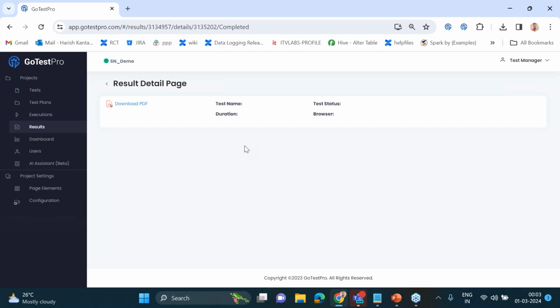So from this result detail page, we can also get the results, and we can also download the results in the form of PDF. You can see the test status of this particular test has passed and the duration of time that this particular test has taken, that is 166 seconds. Once I click on download PDF, this PDF will get downloaded to my local machine, and I can also verify all the test results from this PDF.